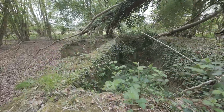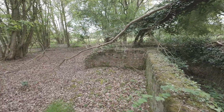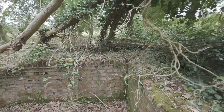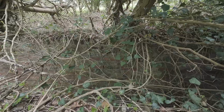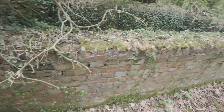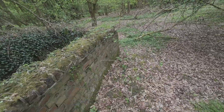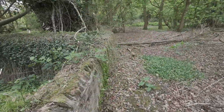Same again, open air blast shelter, entrance there, can't get in it, it's all really overgrown. It's good to see though. And again, all the mud that would have been up the side here, there's a little bit of it left. It's gone. So yeah, air raid shelters.